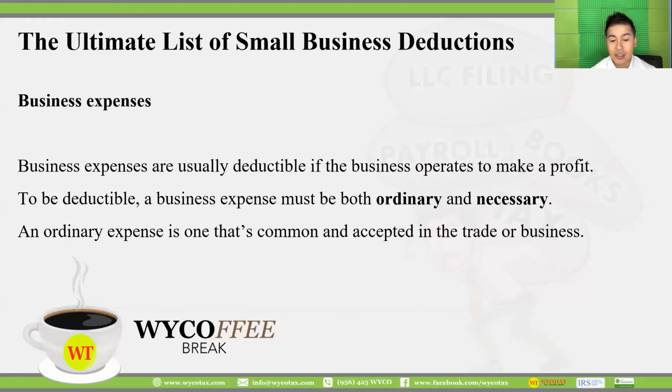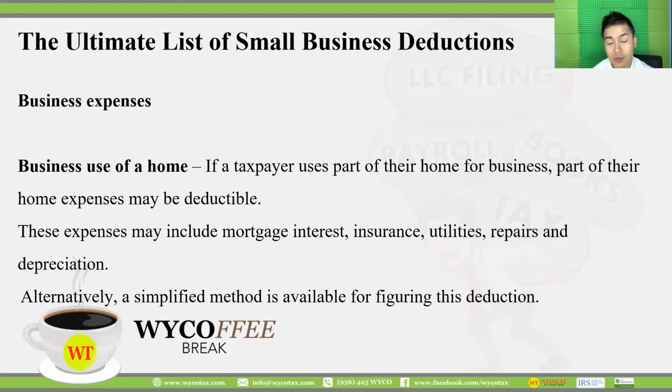Business expenses are usually deductible if the business operates to make profit. To be deductible, a business expense must be, always remember, both ordinary and necessary. An ordinary expense is one that's common and accepted in the trade or business. That's why we always tell our clients, is it necessary and ordinary to run your business? Always ask yourself. These are the different types of business expenses, and we have a separate presentation for this.